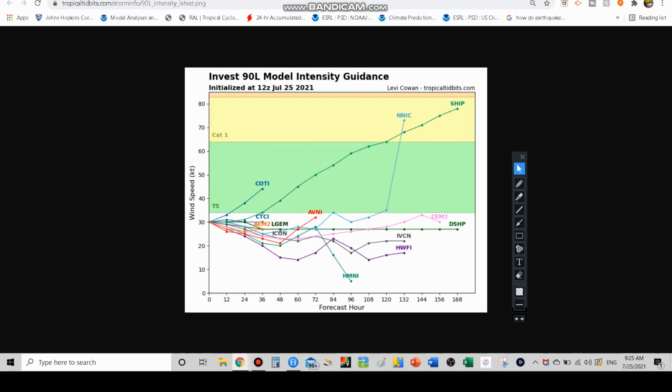Intensity guidance. As you saw just before I refreshed it, not many models made a tropical storm. We're seeing a couple more models, 3, maybe 4, starting to pick up on that a bit more. Most, however, do keep it on the high end of a tropical depression or even just remaining as an invest.